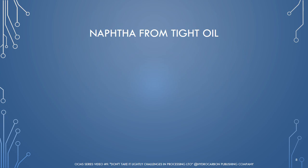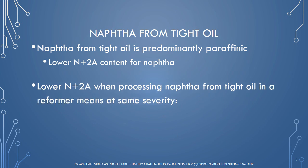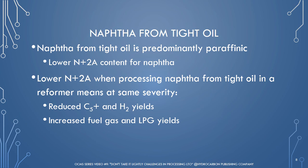Naphtha derived from tight oil is predominantly paraffinic, which results in a lower N+2A, or volume of naphthenes plus twice the volume of the aromatics content. The lower N+2A content means that at the same severity, processing naphtha derived from tight oil in a reformer will reduce C5+ and hydrogen yields while at the same time increasing fuel gas and liquefied petroleum gas yields from the reformer.